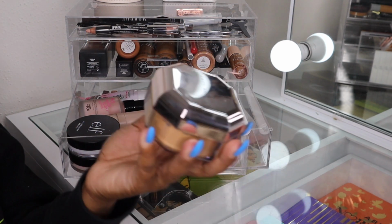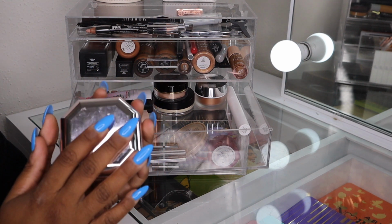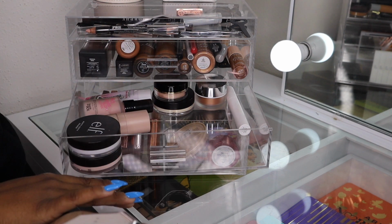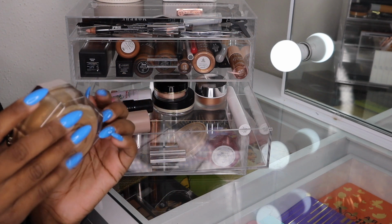My Fenty Beauty honey powder, I love this, but I think I'm going to pull another powder just for the time being. Maybe I'll bring this back in like March, who knows, but I'm gonna pull another powder.